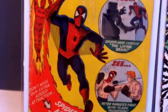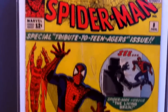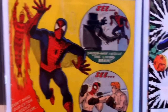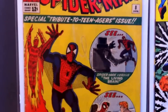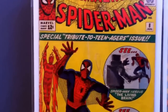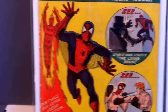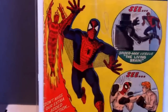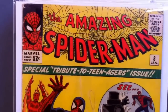I finally have one, and to get this and flip through it, just when I was younger, these always seemed unattainable to me. So really stoked to have this, and I was reading it last night, and the interplay between Flash Thompson and Peter Parker and the Living Brain. First appearance of the Living Brain, and the backup story is Spider-Man just goes out and starts it with the Fantastic Four. He crashes the Torch's party he's having at his house and is a total dick. It was pretty funny.